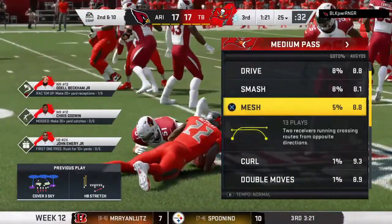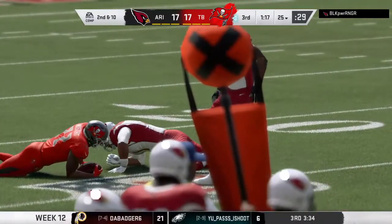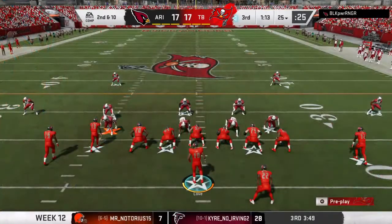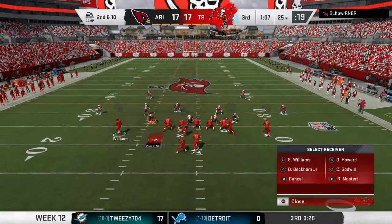I don't think any of us were surprised that they decided to start this drive on the ground after the last 2 drives ended in interceptions. Unfortunately, though, not a lot going on that first play. Yeah, I think the anticipation was felt also by the defense. Well, they had to run for no gain. Now they'll try again from the 25 on 2nd and 10.